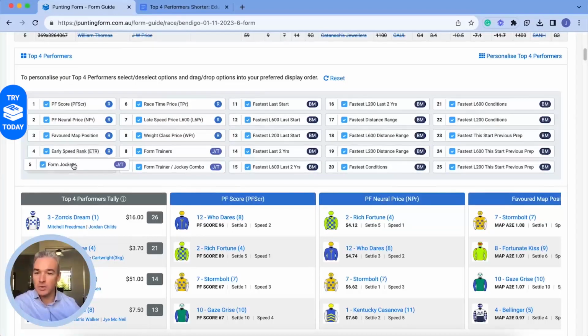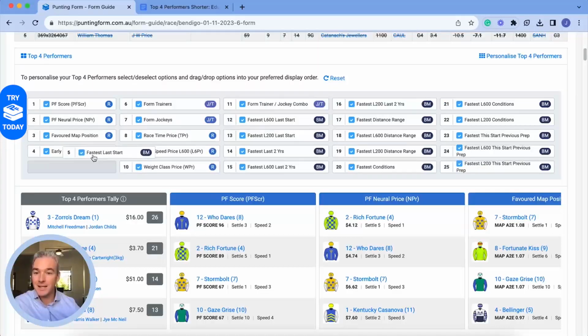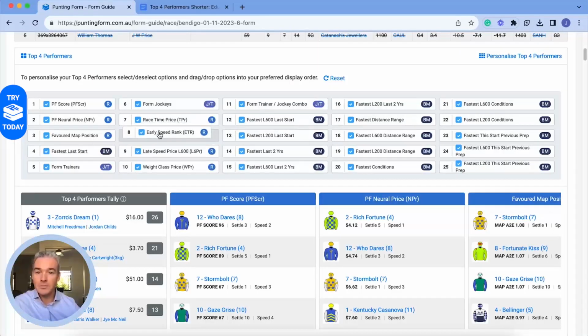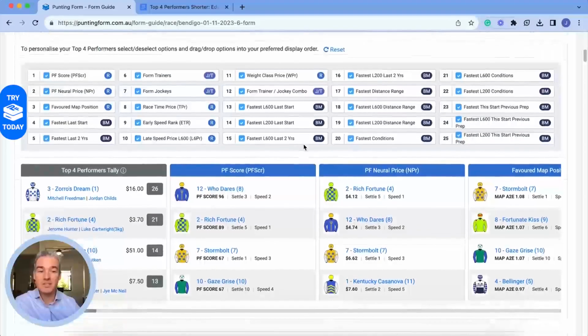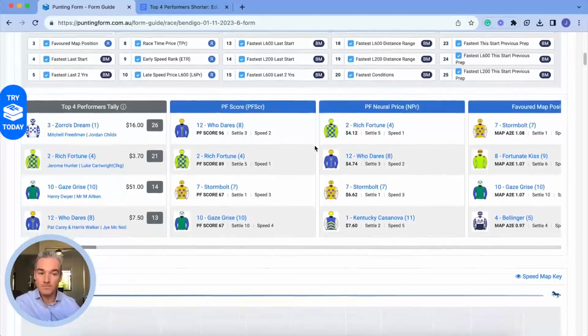I like a strong jockey. I want to see who's in form there. I like to know what the stable's doing as well. Fastest last start is really important to me, more so than the early speed rank for me. I'm just shuffling that there as well. And then fastest in the last 2 years is something that I like to see as well. And the fastest map position is the default one that I like to use as well.